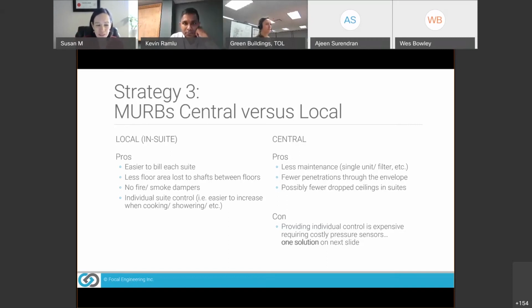Now, what we've seen is the biggest con of the central system is providing that individual control that I mentioned over here. If you've got a 50-unit building and someone in unit 10 starts to cook, or takes a shower and turns on the bathroom exhaust fan, first of all, you're telling the unit at the top to increase by a small amount, because it's sized for a much larger overall airflow since it's serving so many units. And then secondly, you also have to increase the supply airflow, again by a very small amount.